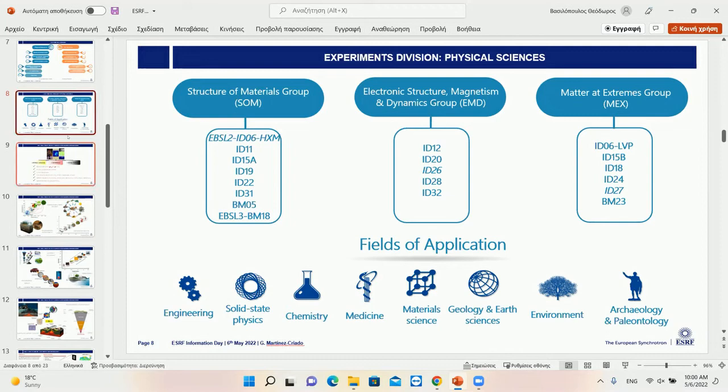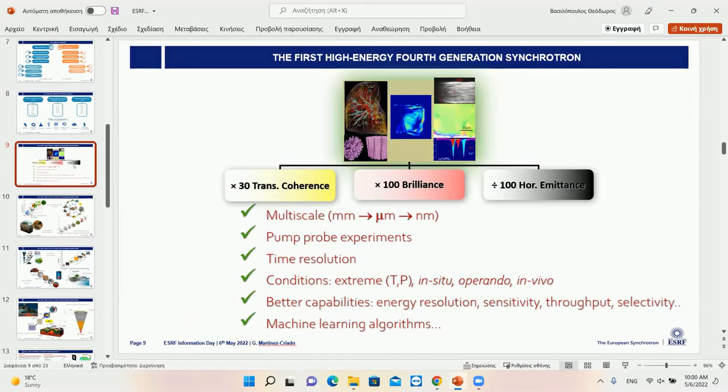And in general, all of them profit in the same way, more or less, from the EBS. So we can go multi-scale from nanometers, well, even meters, in the case of BM18, one of the upgrade beamlines, pump-probe experiments, time resolution, extreme conditions in situ, operating under many thermodynamical conditions, better capabilities, and even machine learning algorithms to treat the data.